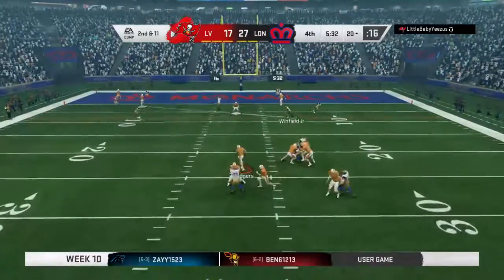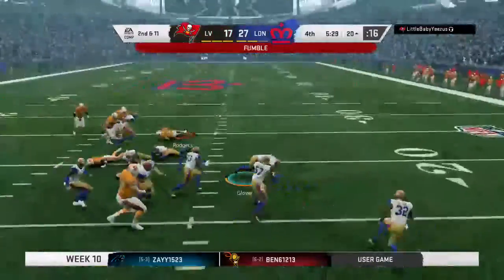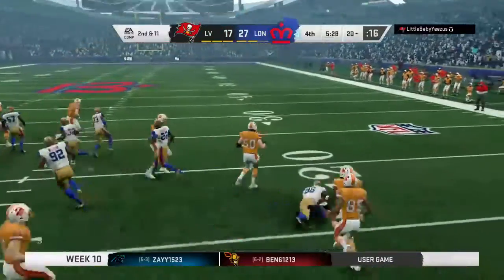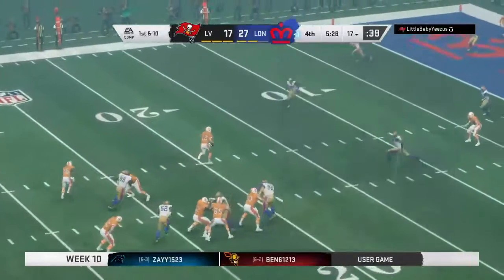Shotgun now for Rodgers. Buying time to his left. Oh, no, he lost the football. And this will be scooped up by the defense. And a big turnover there as his guys will get the football back.